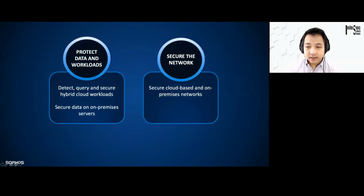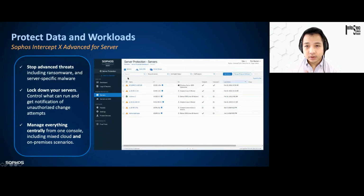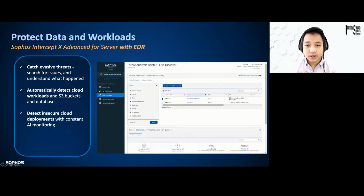Another thing is, of course, we talk about how to secure devices, and we talk about how to secure data hosted in the clouds. So again, with server protection, you can have the same level of protection capability on Windows servers and file servers that you host in the clouds, and of course any S3 buckets that you deploy as part of software development, and you can secure them with Intercept X Advanced with EDR.